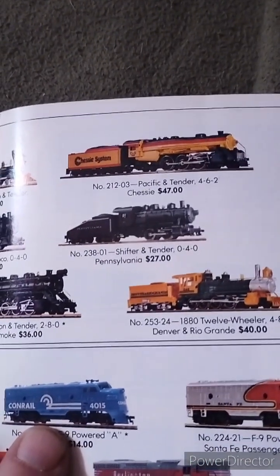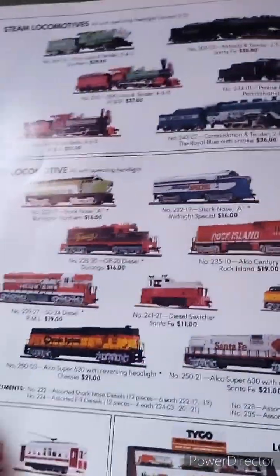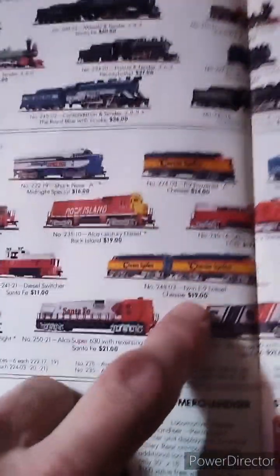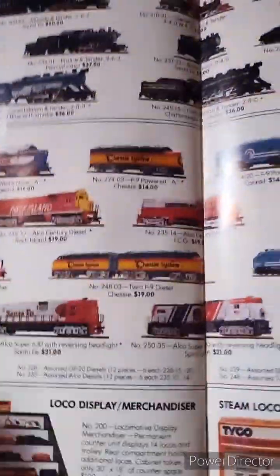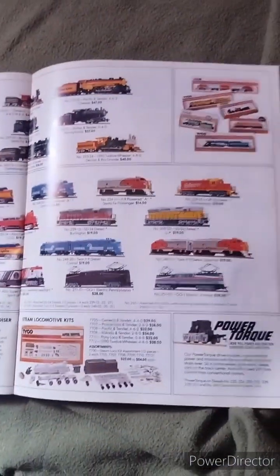Chassis system. I saw a Heritage CSX chassis system that almost looked like that color. It was the other color though, with the blue. A couple weeks ago, didn't get a chance to buy it. It looked like that. That's what it looked like right there, on a CSX Heritage unit. Conrail, GG1. I'll back off and do this one page so you can do a screenshot.